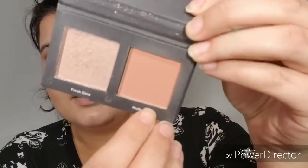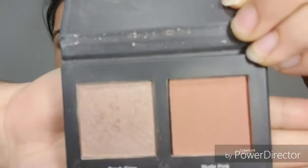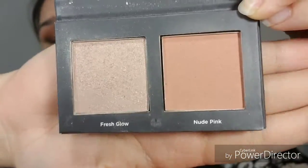I'm going to do blush with you guys just because I want to give you an idea of what I think would look good with this look. That's not it. It's in here. A neutral peach tone color like this one from Ulta Beauty in nude pink is a beautiful option. I'm just going to put it on for you guys.